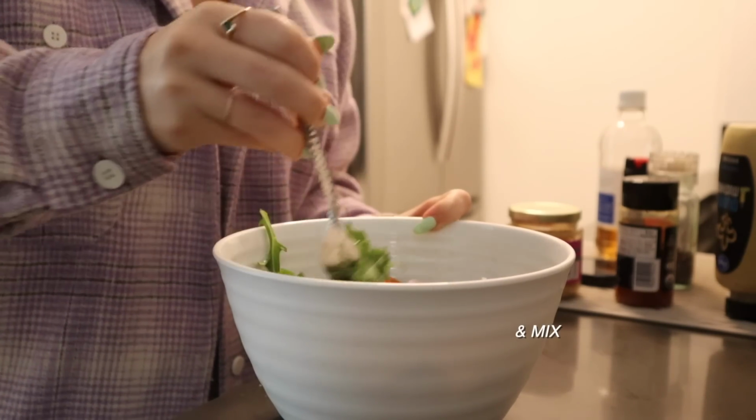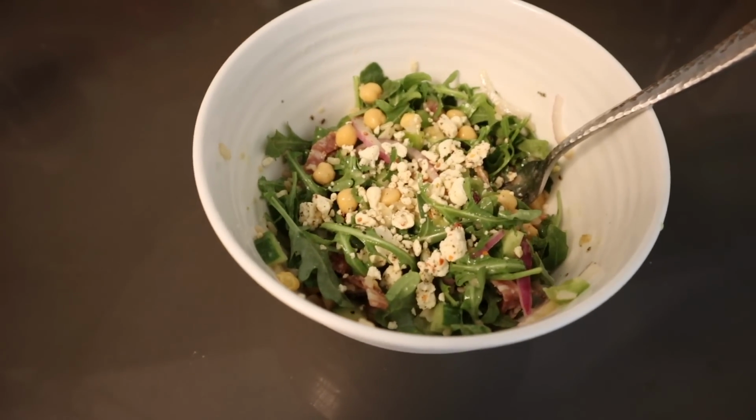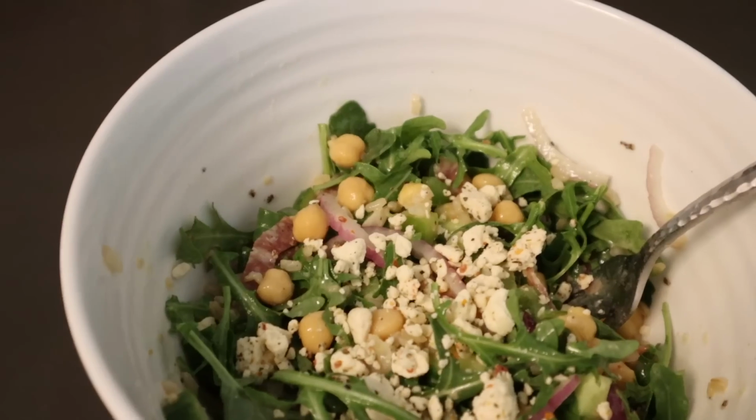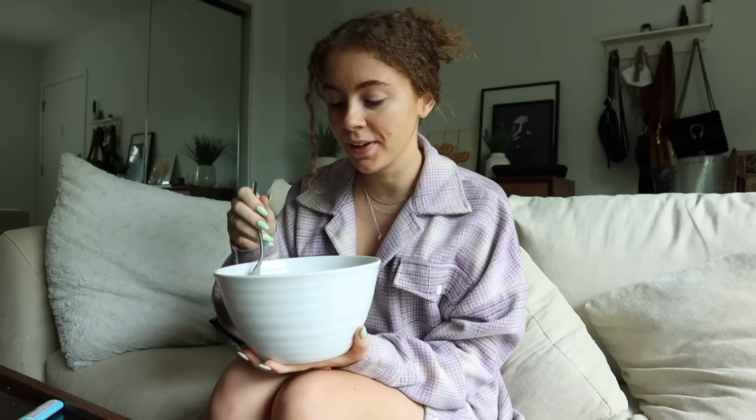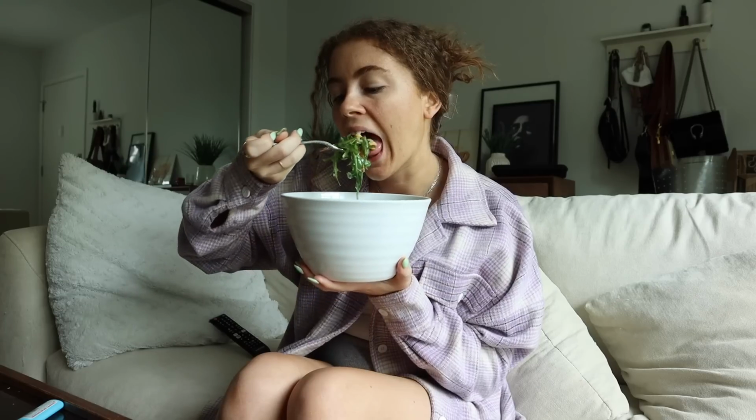I am just realizing right now that I forgot tomatoes, but you know what? This salad is looking delicious as is, so we're just gonna skip them for this one. Let's eat, you guys. I'm excited.